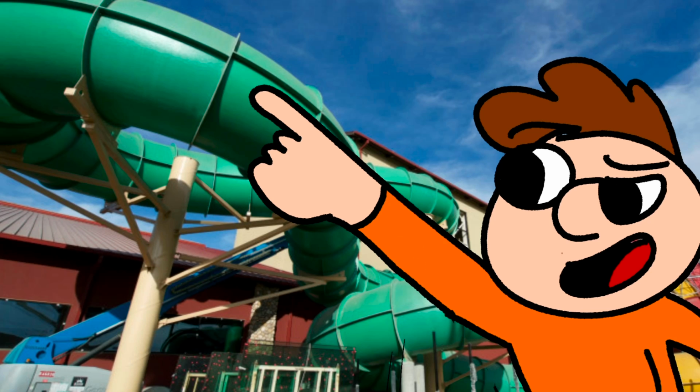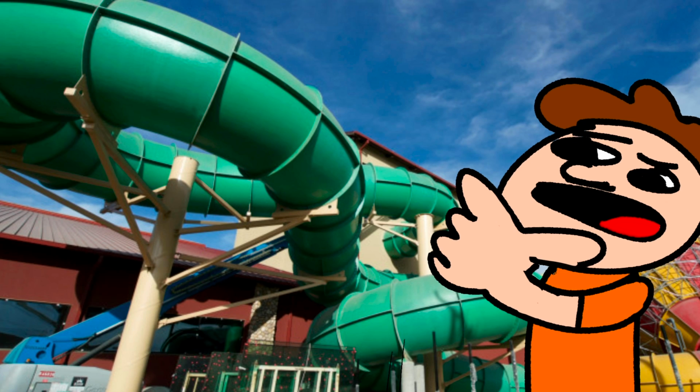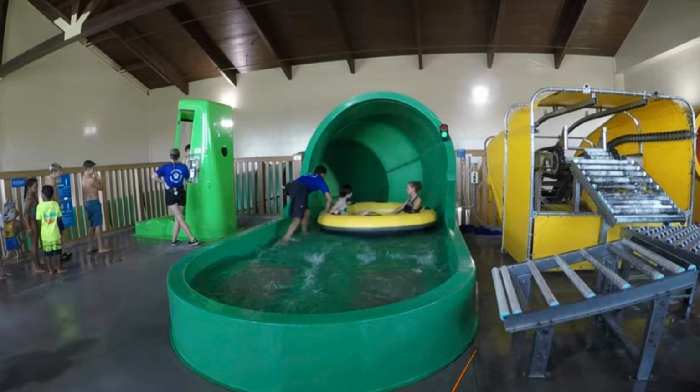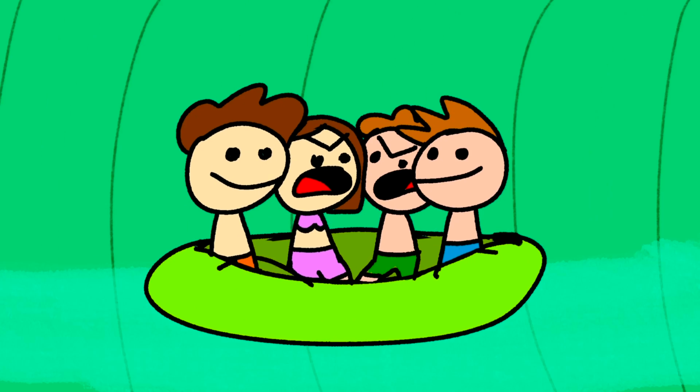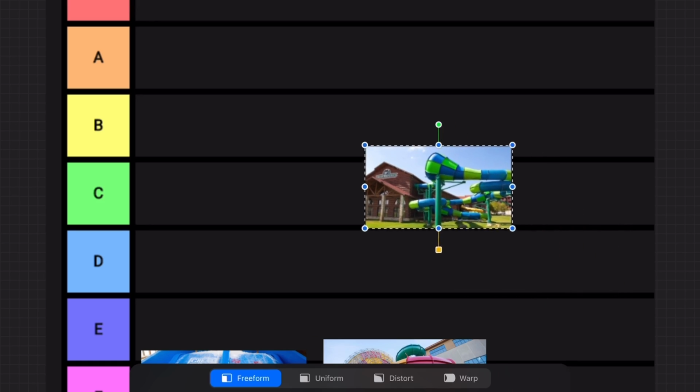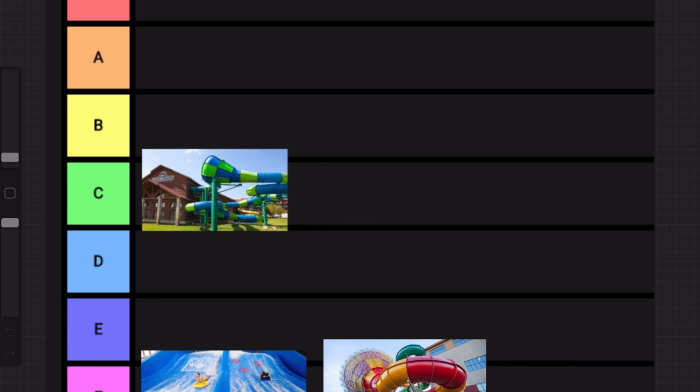So first you got the green water slide. It's your average nuclear family water slide. It's the one your entire family goes down on, and your parents are arguing about quote-unquote grown-up stuff, while your brother and you are just having a good time. Pretty basic, not much to talk about, C tier.